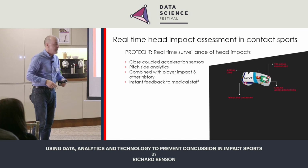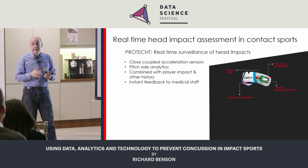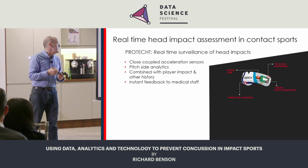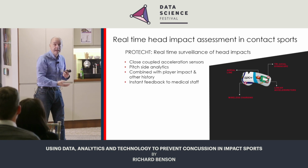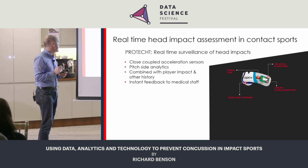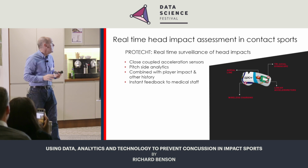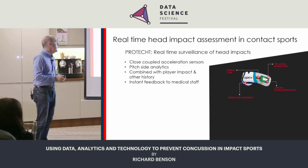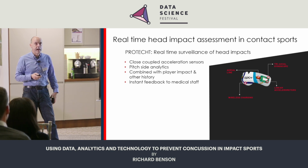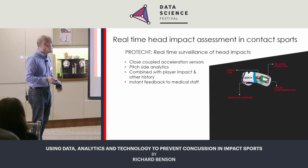And then we beam that to pitch side analytics, and we can do all kinds of cool stuff once we start to get data. We can start to tie it into the player history. We can start to figure out how many bangs on the head this particular guy or lady has taken this season, or this playing lifetime, and it gives the pitch side medical staff instant feedback on exactly what's going on and if somebody should be brought off if they've had a dangerous impact.